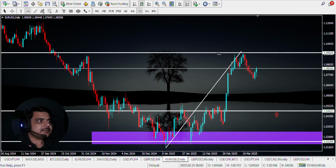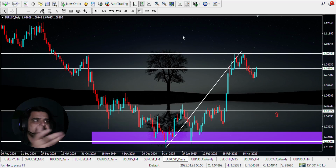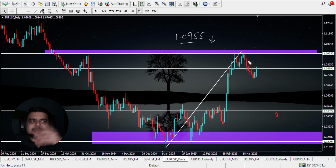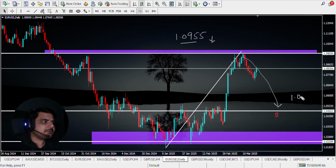Now before that, this was also our resistance zone, just like I have discussed on the weekly time frame. And in the last week what I said, and now I'm also saying it, is that as far as the market is trading below 1.0955, let me write it down, we will be assuming that the market is coming back down to 1.04822 right here. And this is the simple formula.